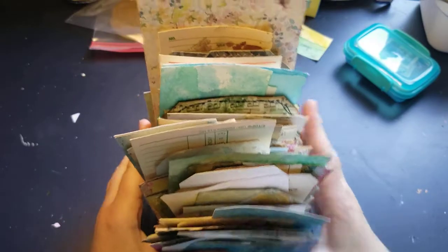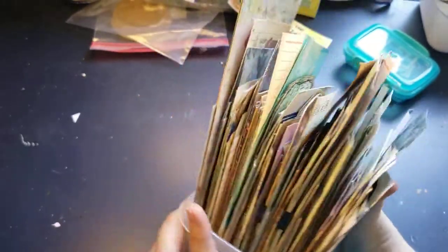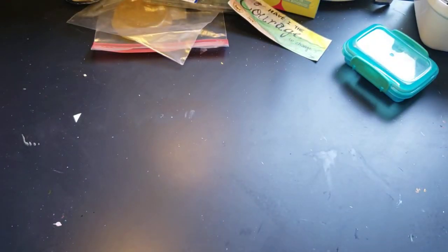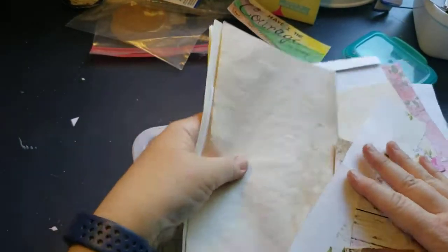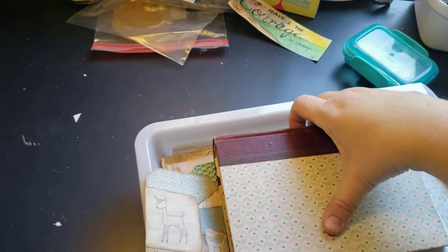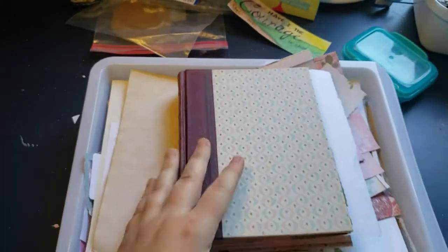So here's option number one. Do you want to see me actually complete some of these unfinished tags? Option number two. Well, this one I just started, so maybe I should start with the most recent one I started and go backwards. It is an altered book that I started for my sister-in-law, and I'll give you a peek into it. So it's an altered book.